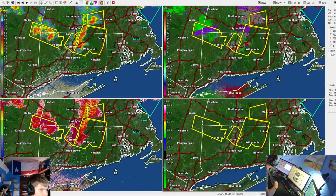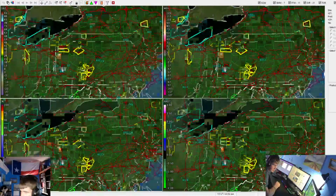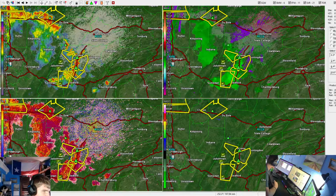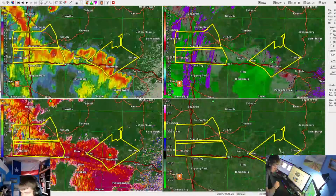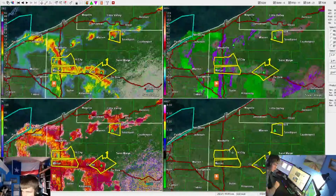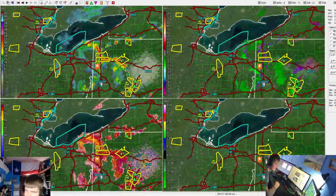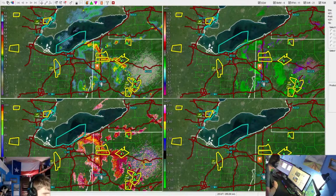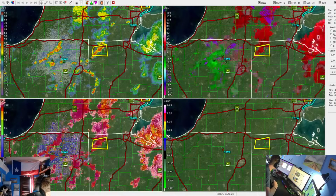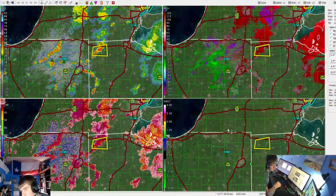Next, let's go over to Pennsylvania. We do have some severe thunderstorm warnings over here. Mainly for 60-mile-an-hour wind gusts and quarter-sized hail, but some are just for 60-mile-an-hour wind gusts. I believe this one's just for 60-mile-an-hour wind gusts. These are for 60-mile-an-hour wind gusts and quarter-sized hail. And these up here, I don't think I have checked, 60-mile-an-hour wind gusts and quarter-sized hail. Now let's go over to the one in Ohio for Defiance, Fulton, Henry, and Williams County. 60-mile-an-hour wind gusts, quarter-sized hail.